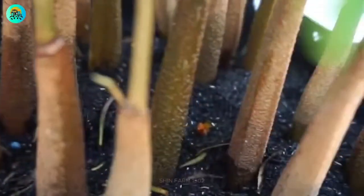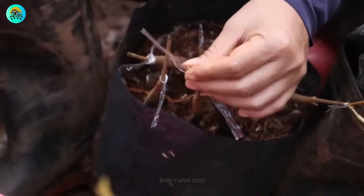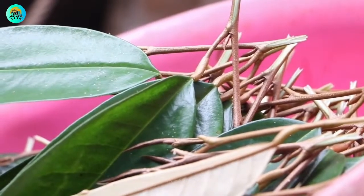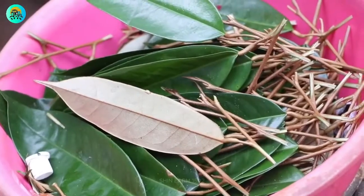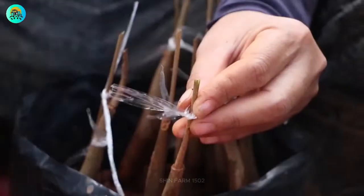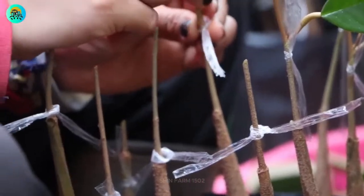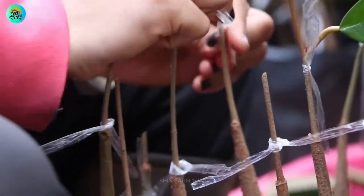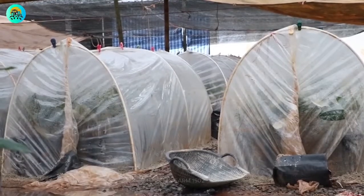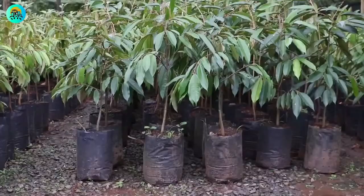After 1 to 2 months of growth in the bags, they are ready for grafting. The grafting process requires selecting healthy seedlings with 3 to 4 layers of mature leaves and an age of 4 to 5 months. The scion is taken from mother trees with well-developed buds. During grafting, a portion of the rootstock's bark is peeled away, and the bud is inserted and wrapped from the bottom up. After 3 to 4 weeks, the wrapping is removed and the grafted plant continues to grow.